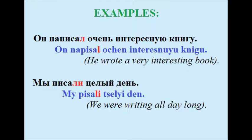Он написал очень интересную книгу. Мы писали целый день.